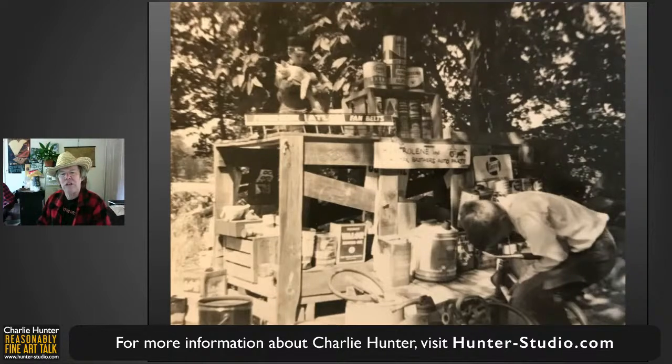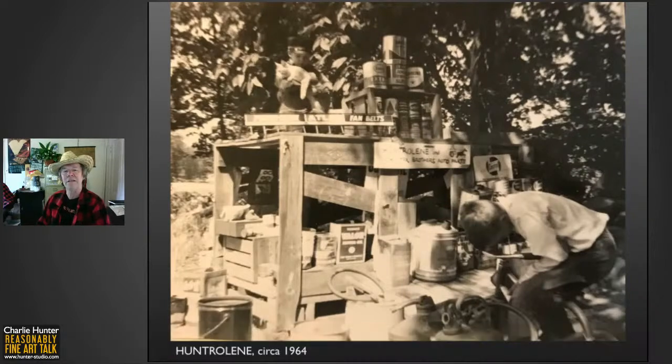And the Huntrolene gas station structure itself was a packing crate that one of my father's printing presses had come in. I believe it was the Heidelberg. And the props, all those wonderful gas cans, those were collected by William and Charles Hunter from the gas stations of Milford, New Hampshire. My parents always joked that the people at the gas stations were always thrilled to see the Hunter brothers arriving because that meant they didn't have to go to the dump that week.